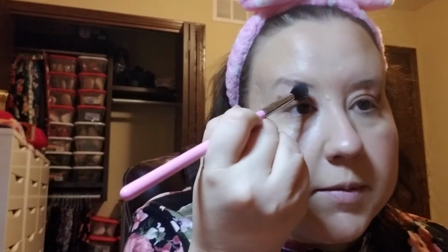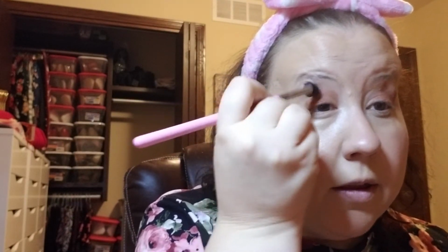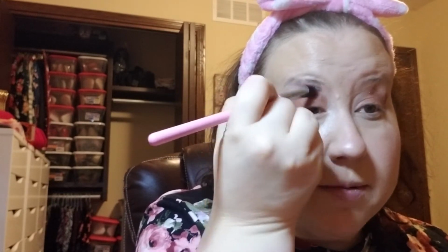and then I'm going to go in with my blending brush to kind of fuse and blend that together. The blending brush that I love is my Sigma E40, and that's my tapered blending. So let me just go ahead and start right here. We're going to blend this together. And then we're going to go in with that beautiful green shade to give it some accent.